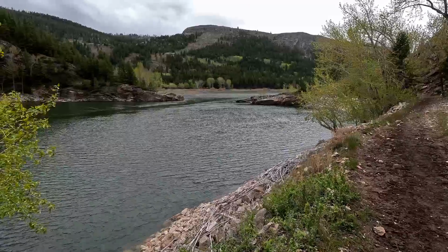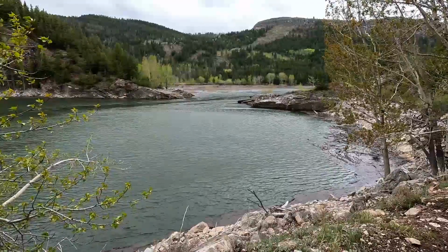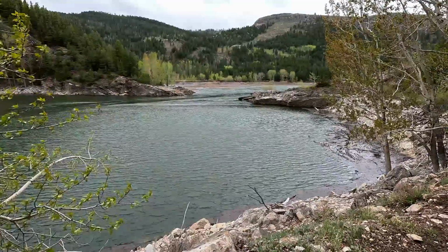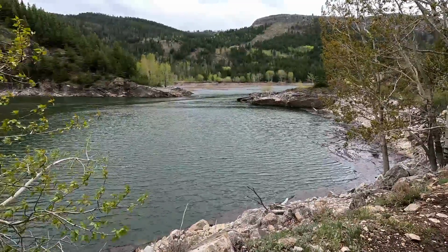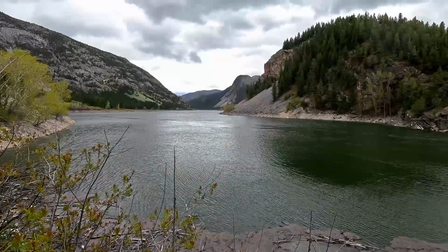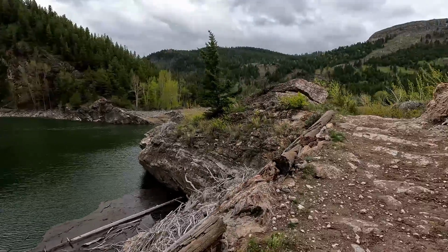This is called Elbow Gorge according to the maps, and you can just barely see a bit of a current coming through there. At lower pool, you can actually ride your pack raft through there. It's kind of a nice little extra at the end of the float. That's looking back the way we came. And there's Elbow Gorge.